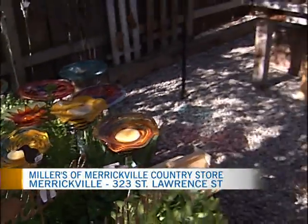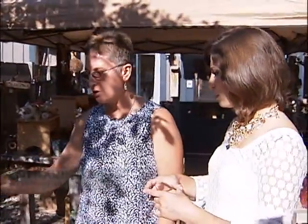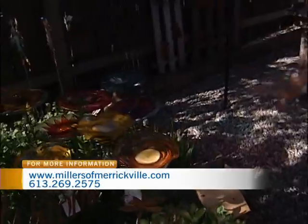Oh, so is the slice of orange sitting in water? We've got it sitting in water just to keep it from going bad quickly, because it does get quite warm back here. You can also use sugar water in it. We also sell the butterfly houses.